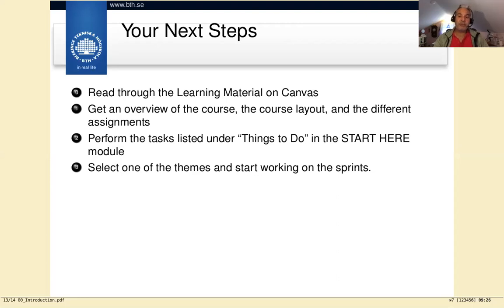Your next step is going to go to the Start Here module on Canvas and start reading that. Read through the learning material, see if it makes sense already now. Get an overview of how we think the course should work. If you have questions, then ask them. There's a bunch of tasks listed under the things to do section in the Start Here module that you should be doing.